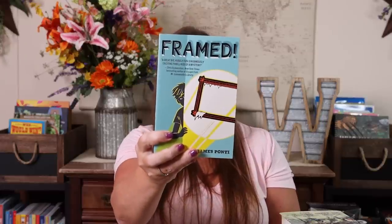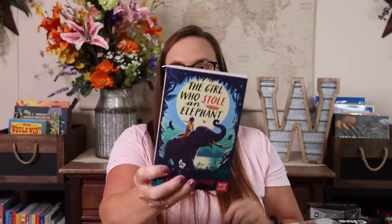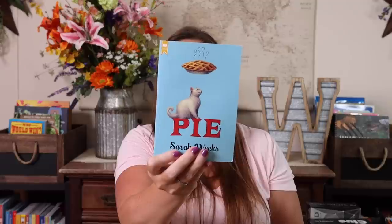So anyway, for the haul, we have Framed, which is one I want to read. The Mouse and the Motorcycle. Grounded. The Girl Who Stole an Elephant. A Night Divided. Sweep, the Story of a Girl and Her Monster, which is another one I want to read. Pie. The Very, Very Far North. I want to read this because we read the first one and I kind of want to know what happens.